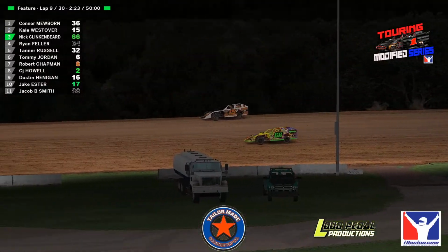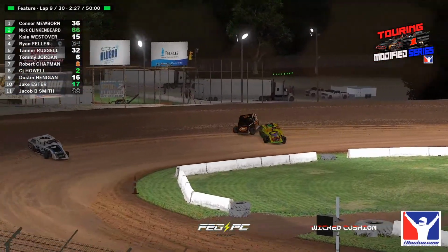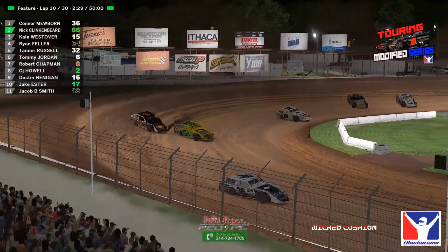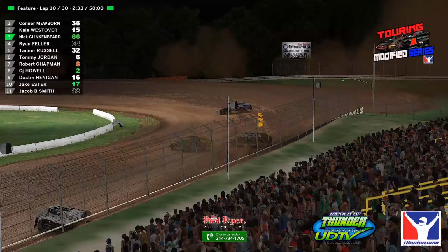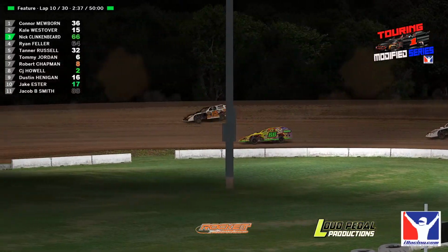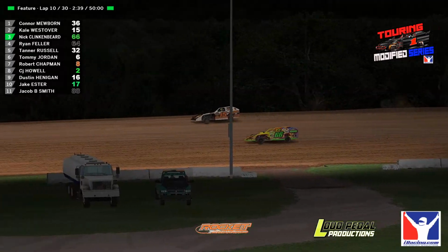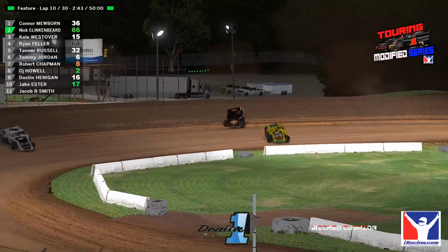Here he comes again. Clinkenbeard gets a run down the back straightaway, side by side into 3 and 4. A little bit of contact, not too much, nothing to upset either one of those race cars. Clinkenbeard had second at the start-finish line just by a nose. He'll get a little crossed up into turn number 1 and 2. That allows Westover back to the outside. Another good drag race down into 3 and 4.